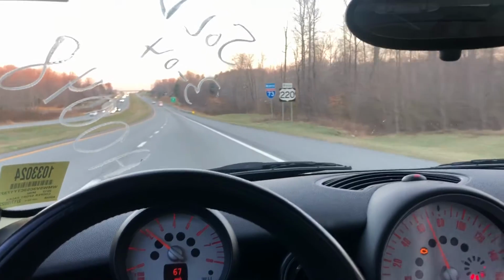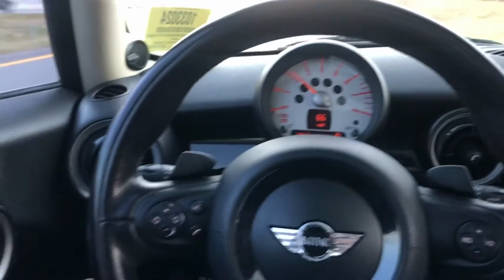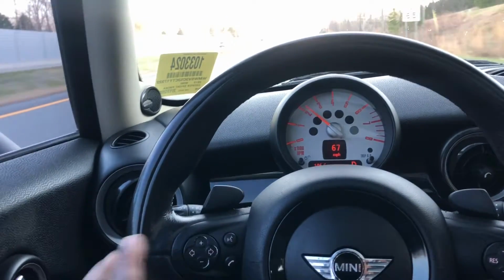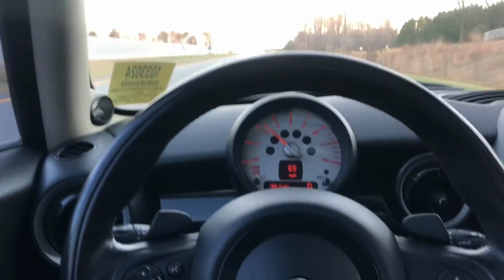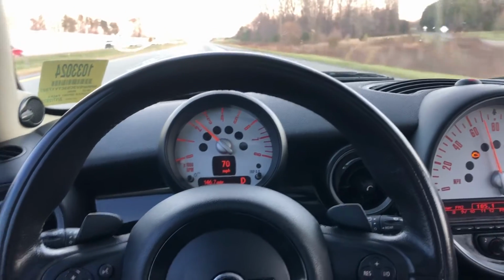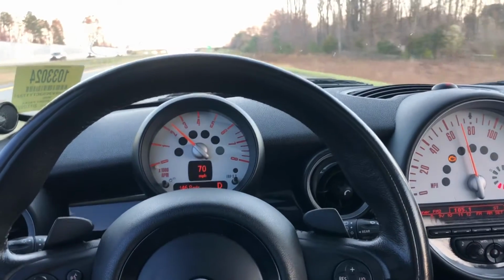Interior wise, on this particular model, we have a dual sunroof, which I really, really like. Interior space is kind of surprising. I did not expect this car to have this much interior space. When you look at it from the outside, it's like, oh, this is a small car. It's really small. But when you get inside, it's like, oh wow, where did all this room come from? So with that being said, we get into it.